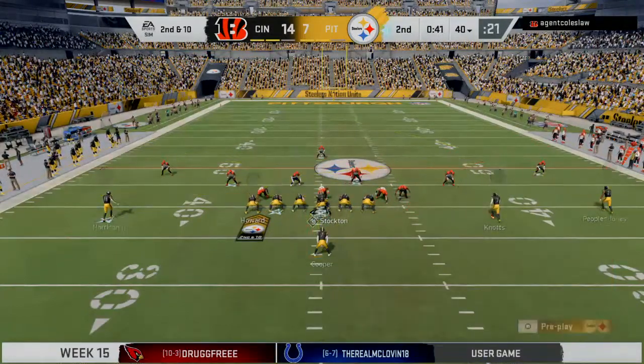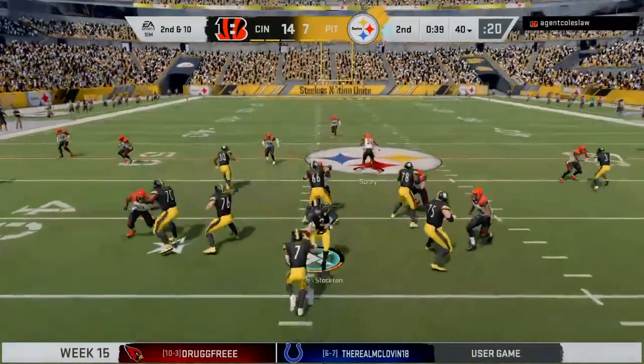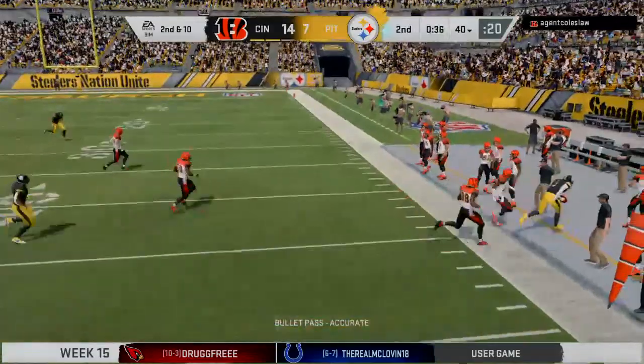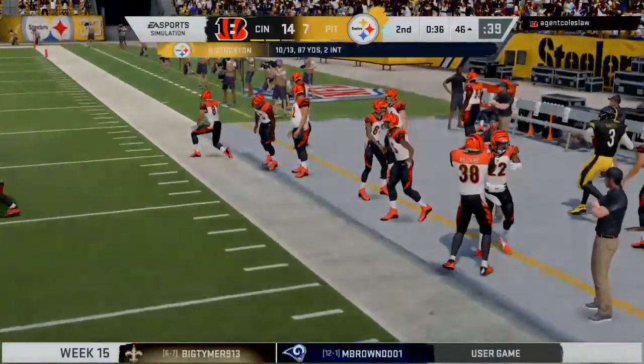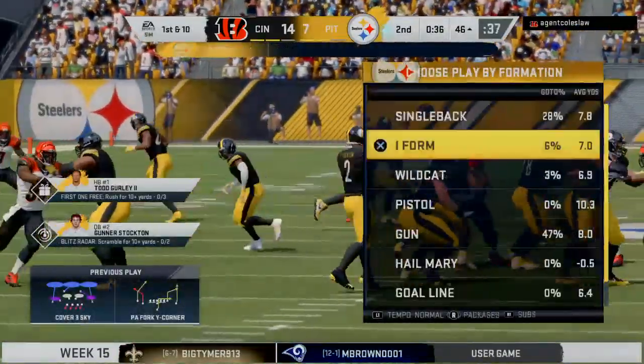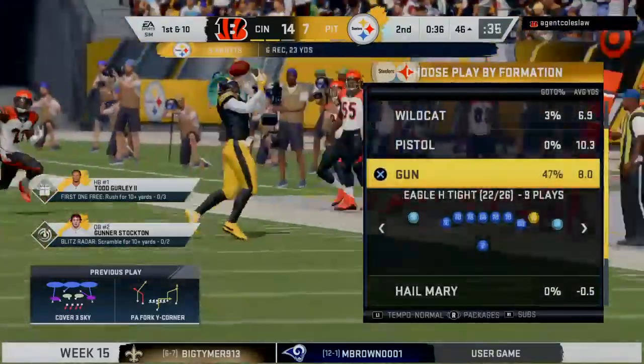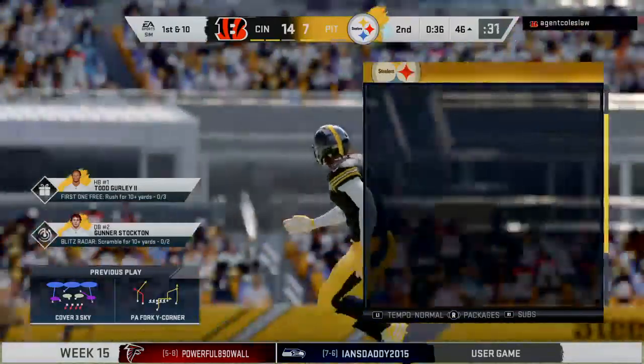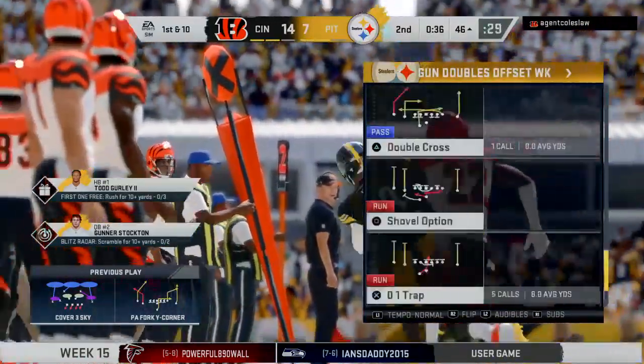On play action, they'll throw. Throwing right, and that's complete. And he'll take this to the other side of midfield before going out of bounds. That one good for 14 yards and a Steeler first. 1st and 10 at the 46-yard line.